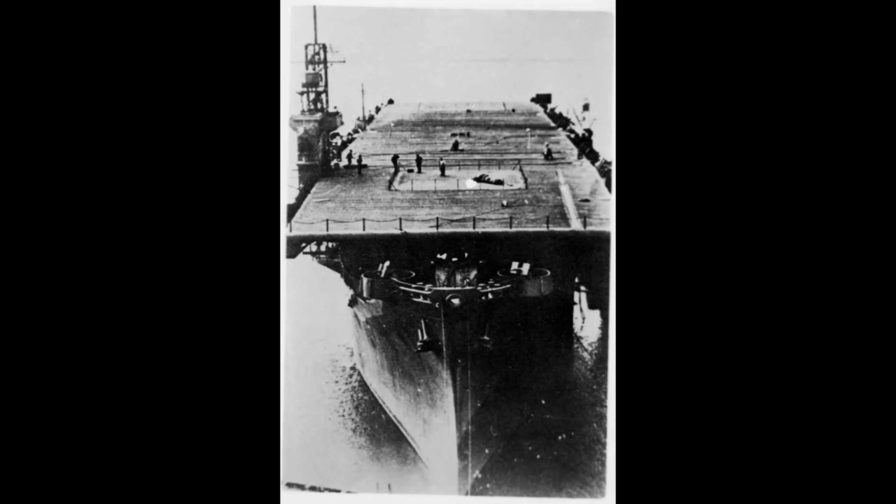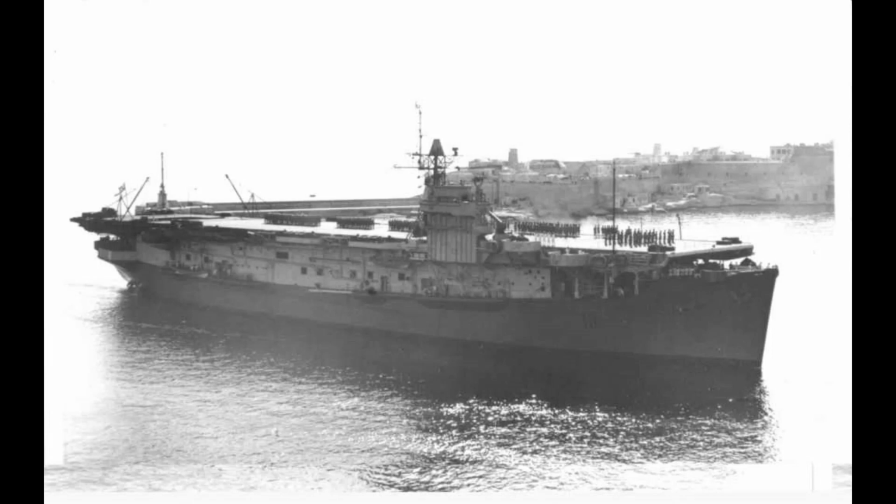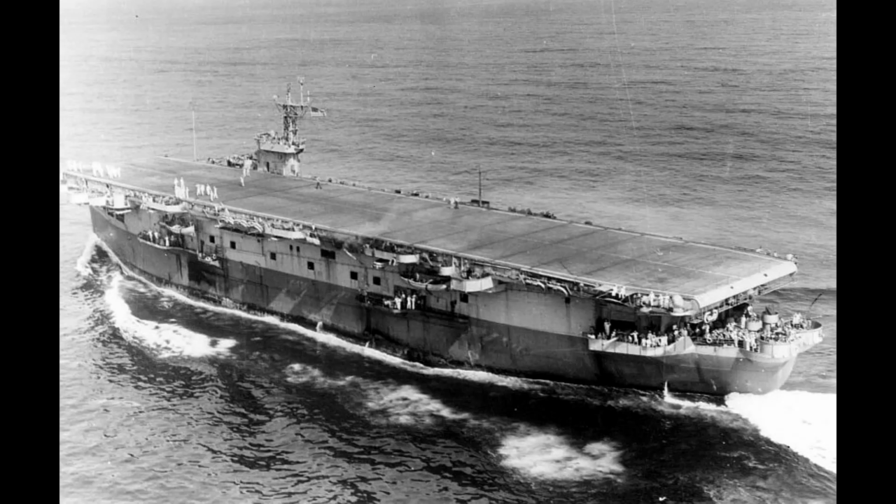Most others ferried aircraft and trained pilots, with some doing anti-submarine missions. Block Island joined the Atlantic Fleet in May 1943 and took part in hunting submarines. While doing so, on May 29, 1944, she was hit by 3 torpedoes from a German U-boat and sank.